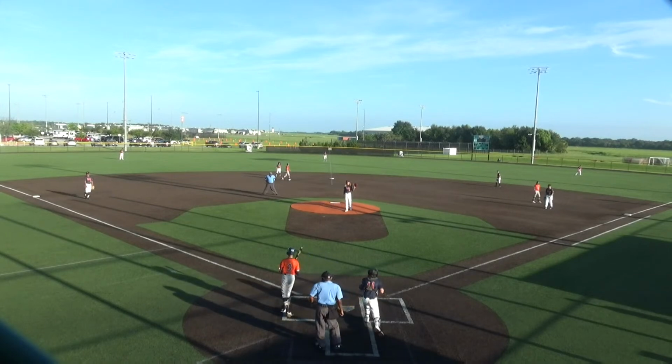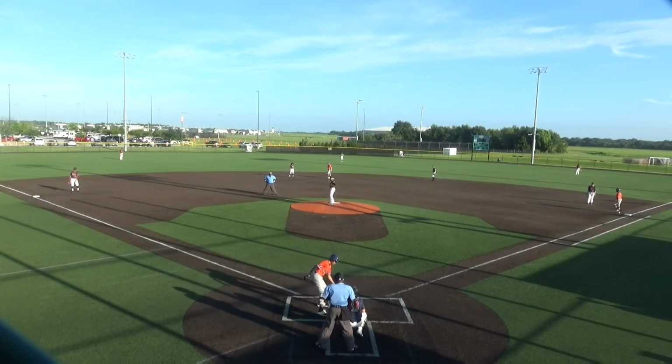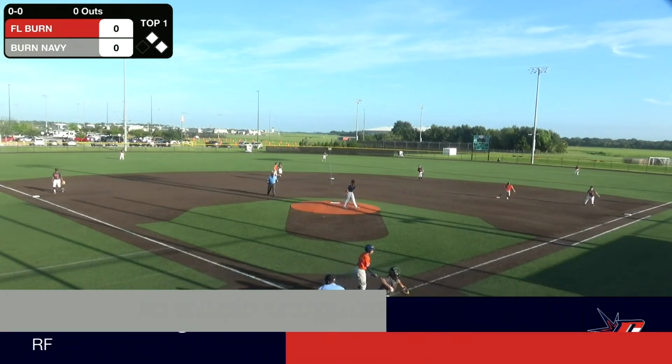So catching everybody up that just joined the broadcast now that we're live. Nothing here in the top of the first. Tampa National in the orange jerseys, Burn Atlantic Navy in the navy jerseys. Matthew Kerrigan started it off with an infield hit. Ethan Futch in the 2-hole walked. So Tampa National with first and second here and nobody out.